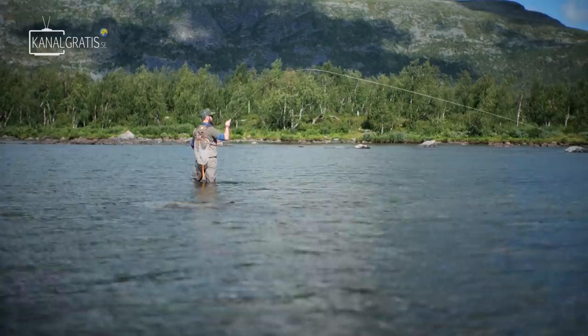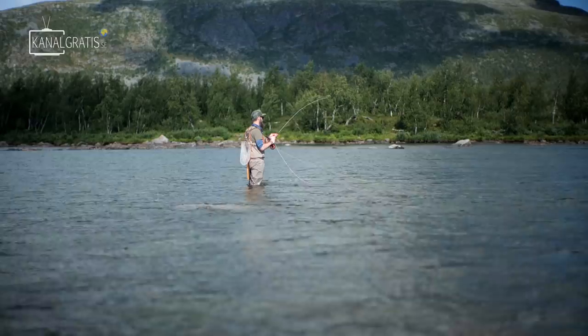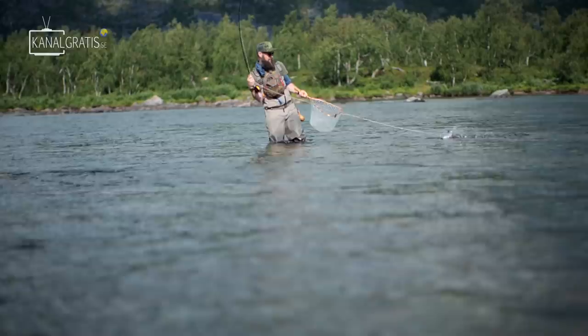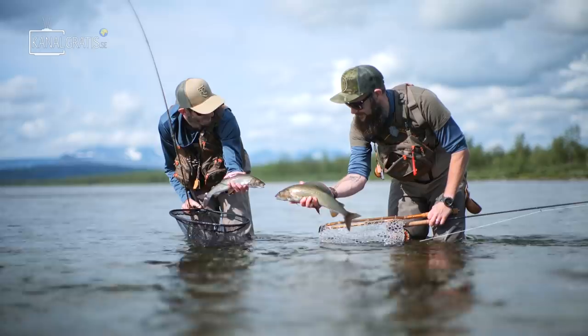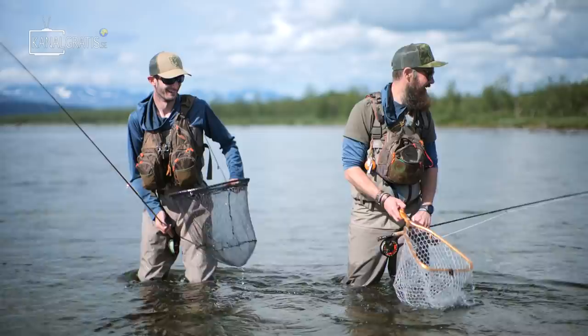Double hookup. Double trouble in paradise. Whoa. Looks like it. Ooh, it's not super big, but it was crazy strong. Yeah. And beautiful sail. Slightly different size, but still. This is probably the kid. Yeah. Thank you. Whoa. Oh. That was amazing.